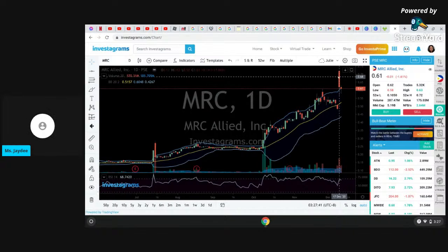MRC had a suspension, right? And I think they just had to fix some stuff on the back end because of all these acquisitions they did. Are they a holdings company now? Not yet, no. Probably because of the acquisition of the unlisted company. So they had to do some stuff there, and they did a gap up. So what are we expecting to happen here?